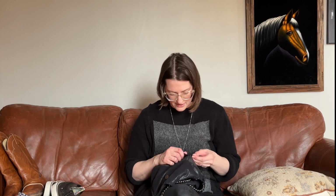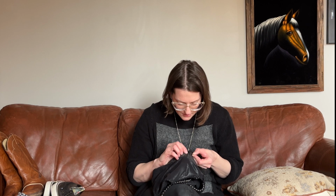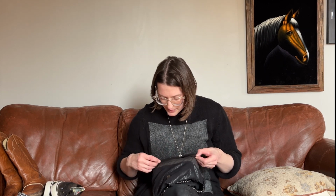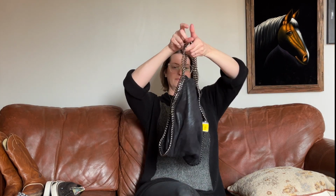But again, it feels like a really nice bag. I'm gonna see if I can maybe fix this and try to put some wax in there and see if I can get it to go back together again. But anyways, like I said, it just feels really nice, and I really liked it, and it was just like, whatever. I'm not gonna be spending that much money. I'm just gonna toss this in there and see what happens.